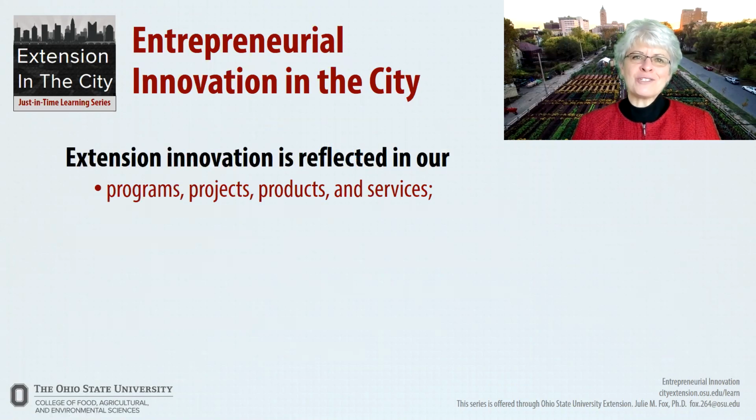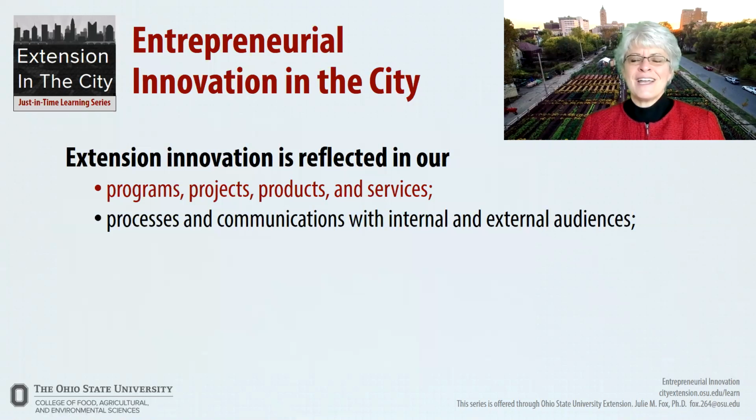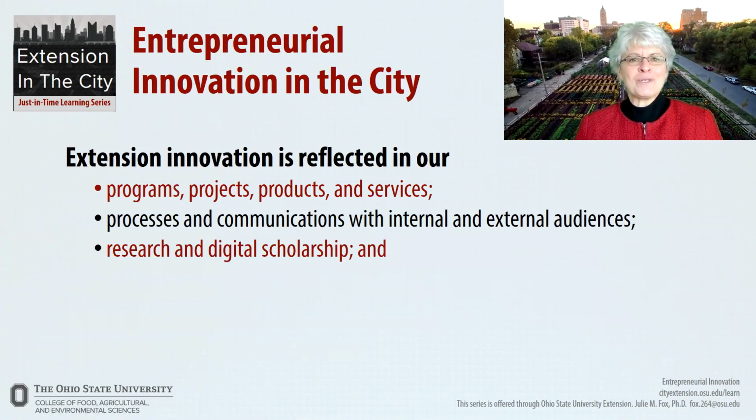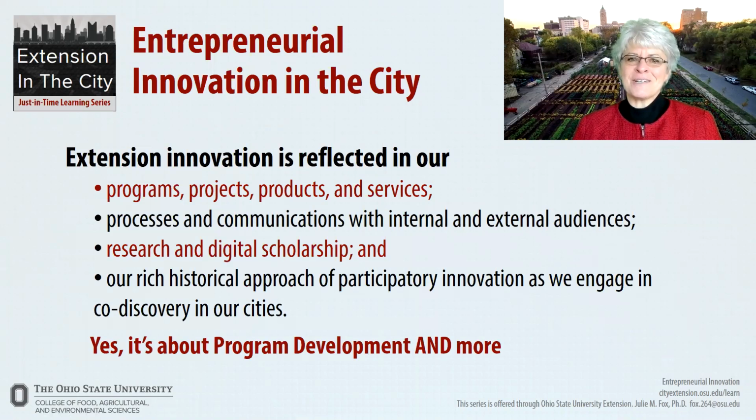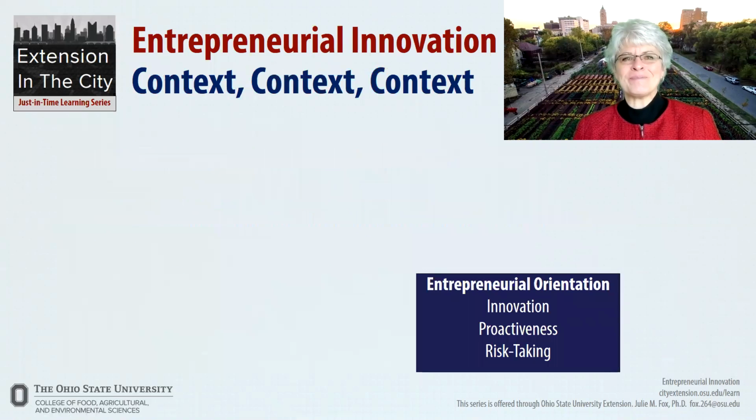Extension innovation has been reflected throughout our history in many ways through different programs, projects, products, and services. In this module, I'll also often use the term product to refer to programs, projects, and services. Just that one term to kind of cover that broad area. It's also reflected in our processes, in our communications with both internal and external audiences. We have opportunities for innovation through our research and digital scholarship, and really building on our rich history of our approach to participatory innovation as we engage in co-discovery in our cities. It is about program development, but it's also about much more.